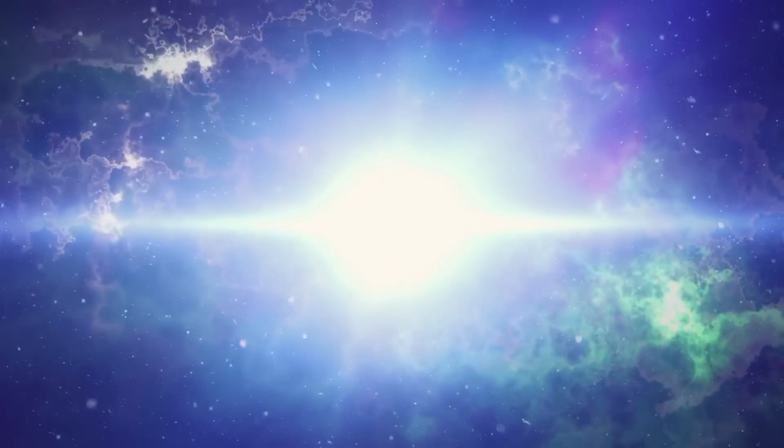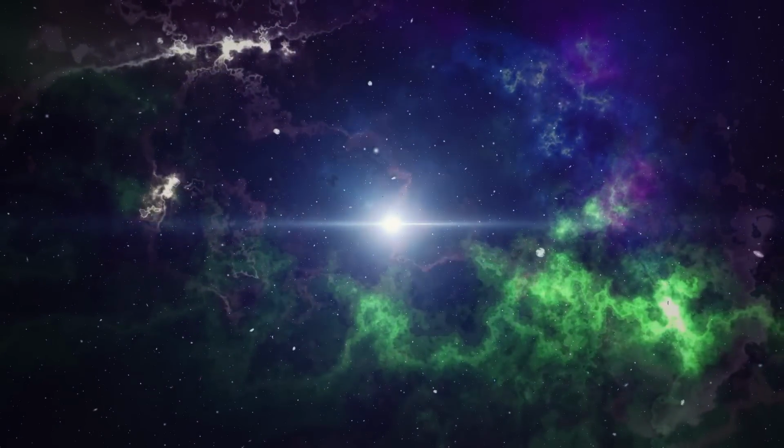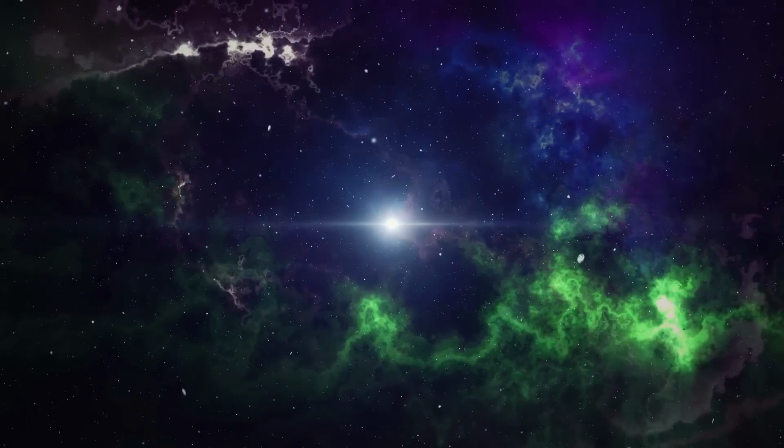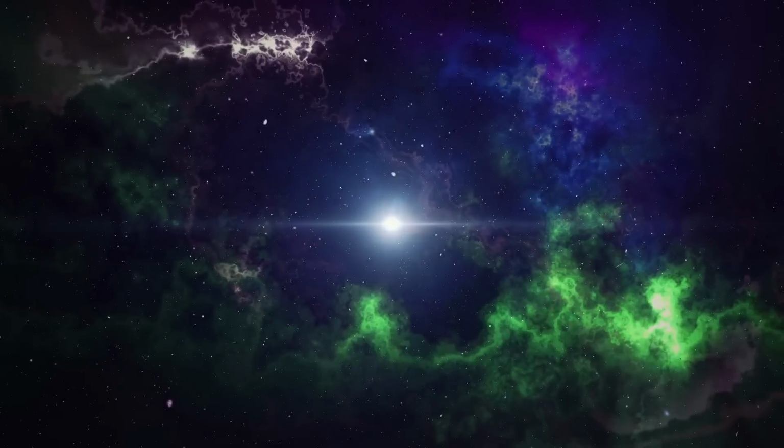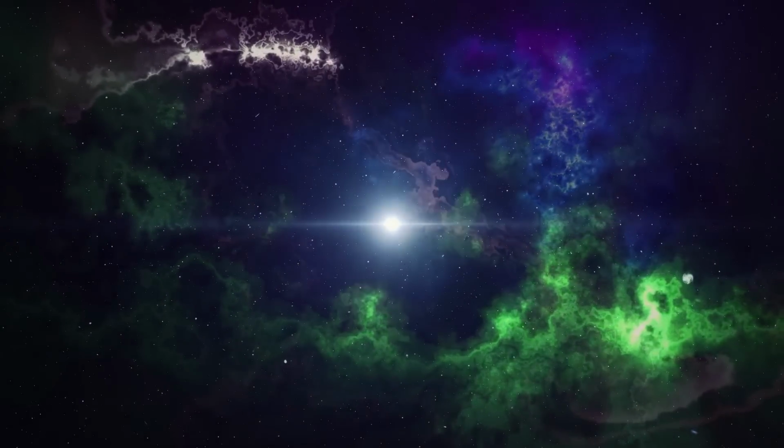When a star runs out of fuel, it reaches the end of its life, and then it undergoes a cataclysmic event, releasing a tremendous amount of energy and light. And this beautiful, crazily bright event is called a supernova. It's like the ultimate mic drop, except the mic is the entire star.